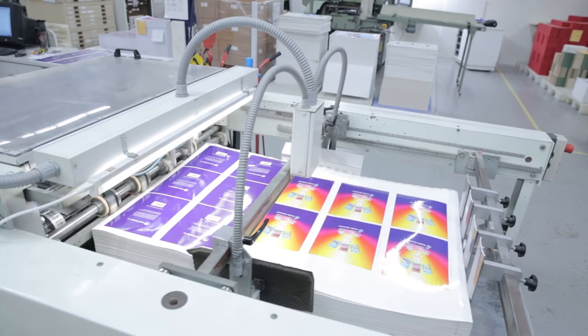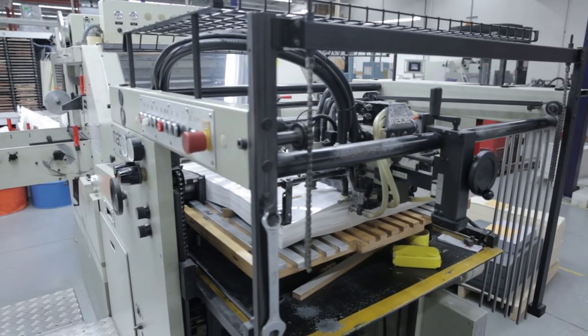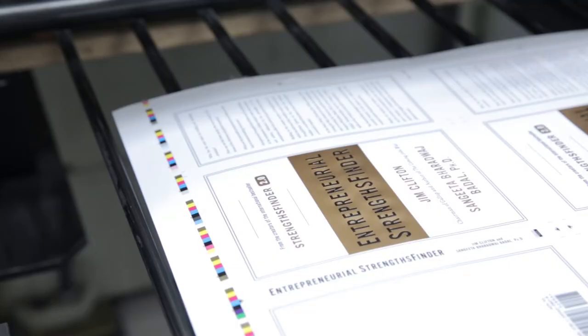To apply foil stamping to your cover, a die will be created to match your artwork. The cover sheets are then loaded into the stamper. Foil from a roll is pulled over the sheet, and then the die squeezes down onto your cover using heat and pressure to foil stamp the cover.